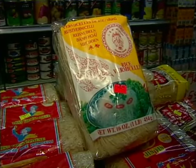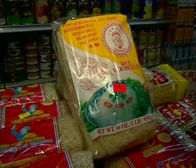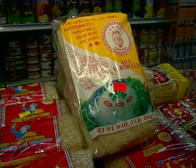Vermicelli, rice vermicelli, made from rice flour, very popular in Southeast Asia, Thailand. The rice stick that the Thais use in pad Thai is like this, made of the same ingredients, but it's thicker. And all you have to do again is soak this briefly in cool water for about 15 minutes. You don't actually have to boil it if you're going to stir fry it, though it can go straight into hot water if you're going to actually be making a soup.